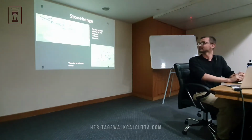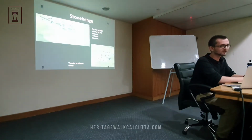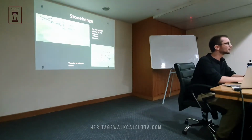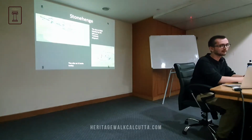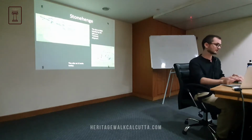And as you can see in the top part of the picture, the car park was really close to where Stonehenge is located. So this car park was removed. The road was pushed right back, and visitors were not allowed to go anywhere close to the stones. So you can see in the bottom picture, they're kept at a safe distance where they can't trample anything. And that's the site as it looks today.